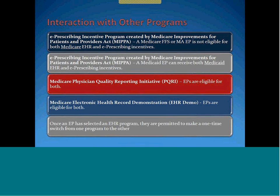Now, on the other hand, if you are a Medicaid eligible professional, you can receive both the Medicaid EHR incentive that we're going to be talking about, as well as the e-prescribing incentives provided by the MIPPA program. So definitely a little greater advantage for Medicaid eligible professionals. And you'll see more of that as we go through the presentation.